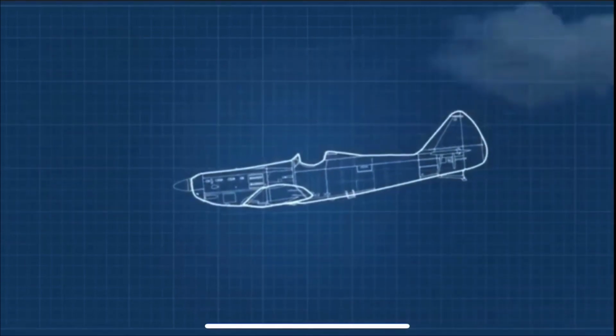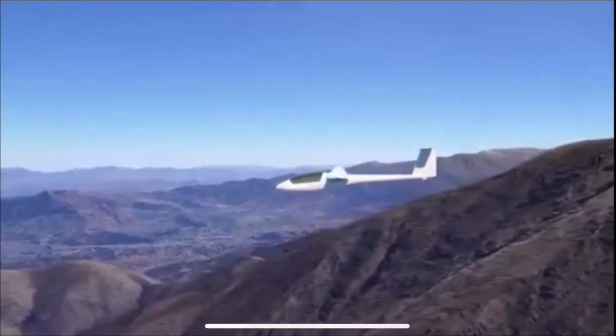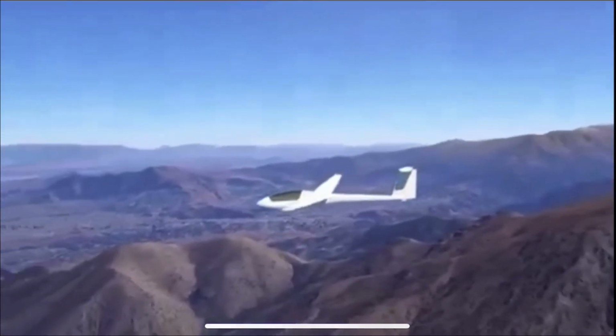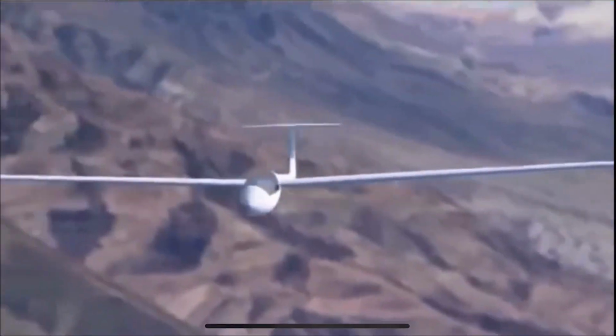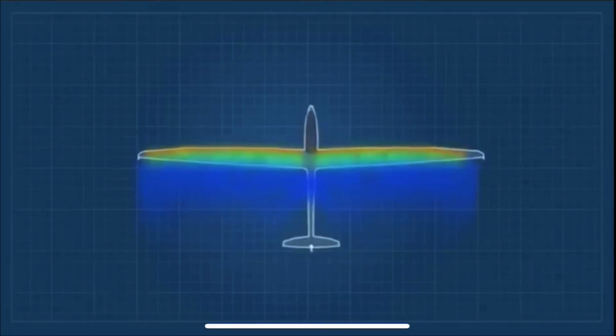But the gliders are designed to take full advantage of this balance of forces. Gliders are made with lightweight materials, and the weight is distributed at strategic points in an efficient manner to improve air penetration. And the configuration of their wings allow them to have more lift with less aerodynamic drag. As a result, their glide ratio is one of the most efficient among all airplanes.